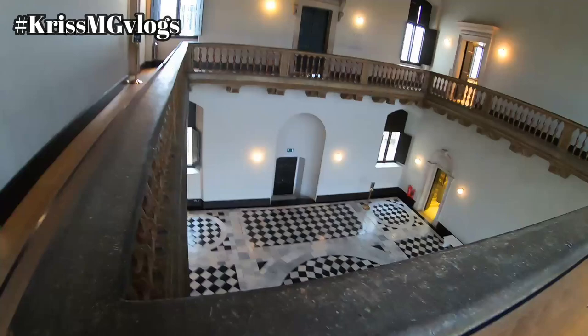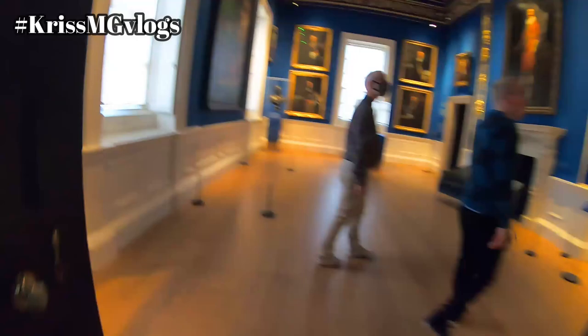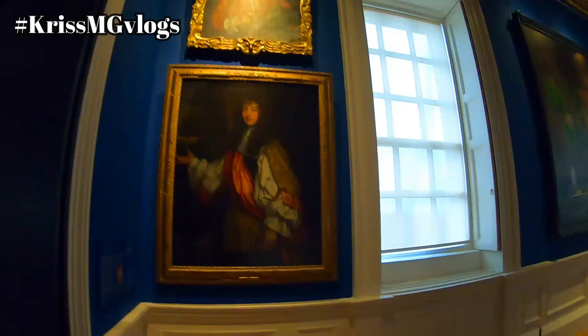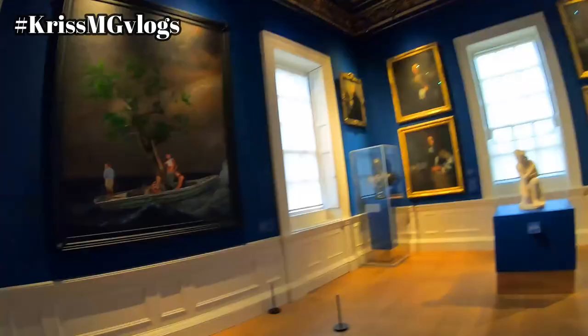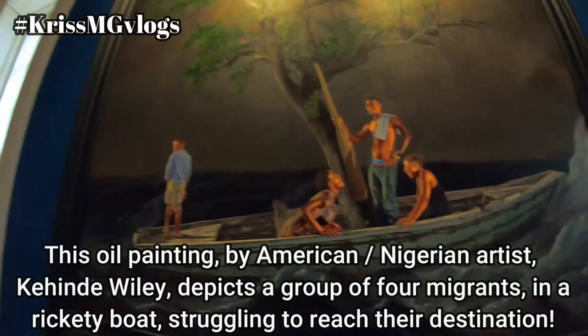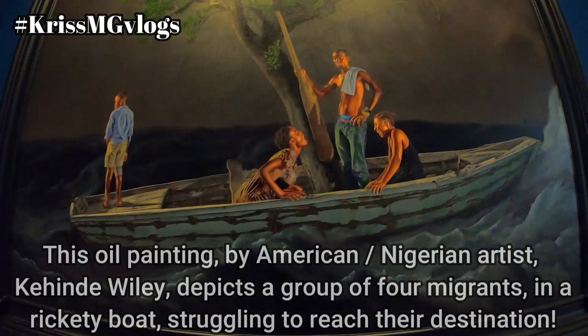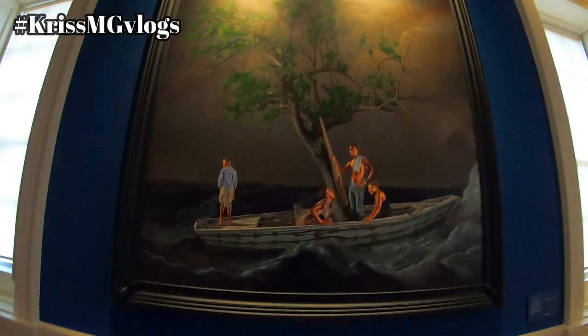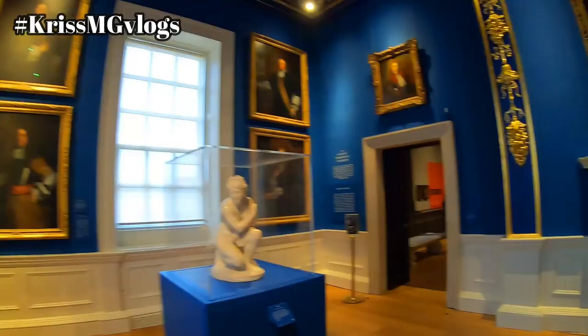Okay, so it continues over into here. Oh, wow. That's incredible. It's really lovely. Oh, look at this. This is very unusual. Oh, wow. So this painting is a reminder of the histories of colonialism and slavery, which continues to shape migration patterns today. That's an incredible picture. Let's continue into the next room.